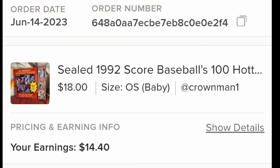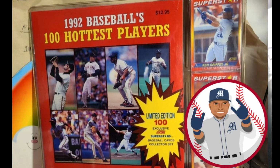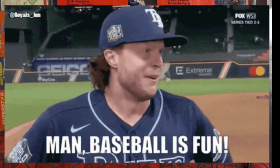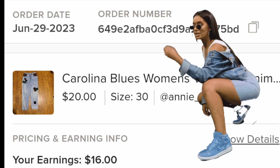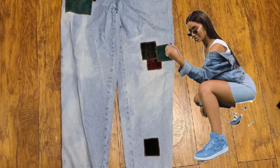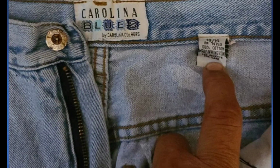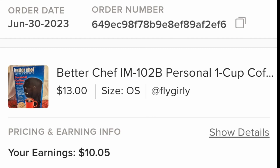Then, of course, we had a baseball hat. Baseball hat? Oh no, baseball cards. Anyway, these were a lot of fun, and we were happy to sell them and get a good price on that. Man, baseball sure is fun. That's true. Carolina Blues Wolves vintage jeans. Sold it for $20. This was interesting because a pair of jeans, I never saw anything like that. There's the brand that's essential, and then of course we also showed a close-up picture of the patches themselves that were actually sewed in, part of the Poshmark appeal.